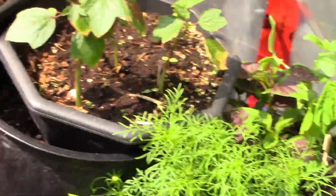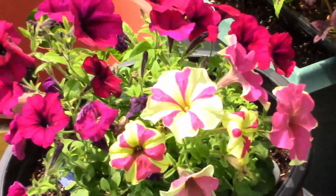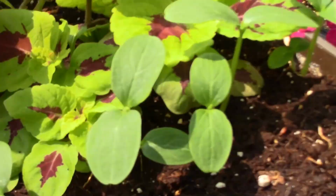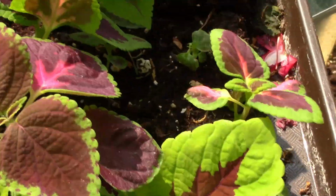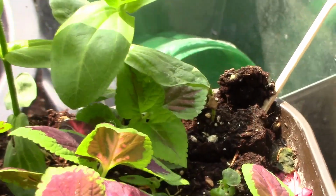So most of these have been hardened off fairly well. Like they're okay to be out in the sun for most of the day. Some of the seedlings I'm being a little more cautious with, so they're down here where they're going to get some sun, some shade. So this is the cucamelon, and the other, the Hisaka melon. I think it's a cucumber. Yeah, cucumber. And then I have a few more coleus, and at the back there is the envy zinnias.